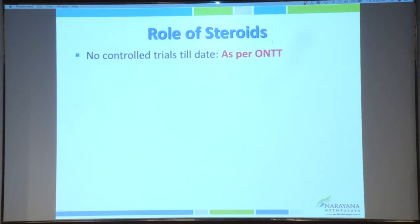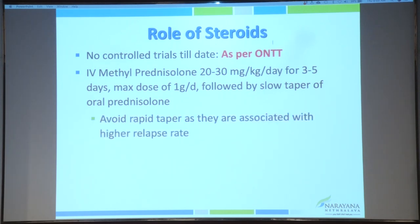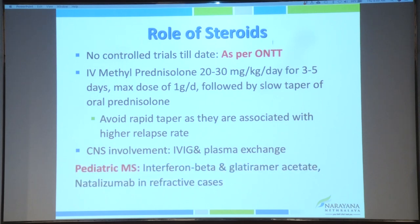Role of steroids: no controlled trials for children, as per the ONTT, but you can give IV methylprednisolone as mentioned. Maximum dose should be 1 gram per day, followed by a slow taper. Remember to maintain the taper very slow to avoid relapse. CNS involvement may require IVIG and plasma exchange. And this is the treatment for pediatric MS. But I usually collaborate with my pediatric neurologist for treatment.